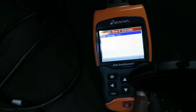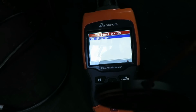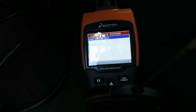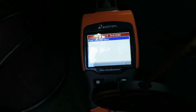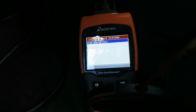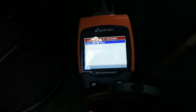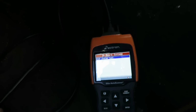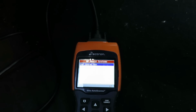And when you're done, hit that. All right, so you don't need a high dollar machine. Your Actron will do it. And don't worry, I'm going to do another review on the Actron. I'm going to show you a lot of things the Actron can do that people don't even know it can do. All right, so let's go get our smoke machine and hook this up and try to find this gross leak. Be right back.